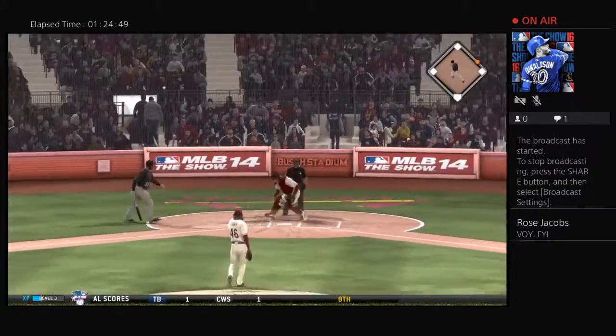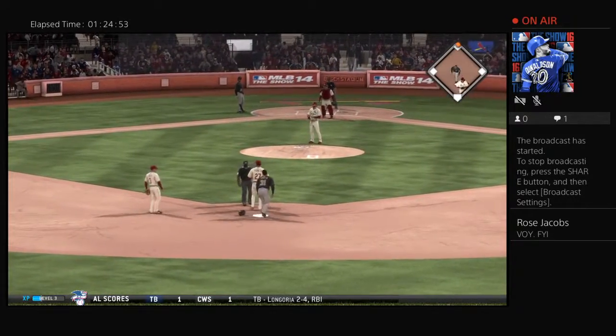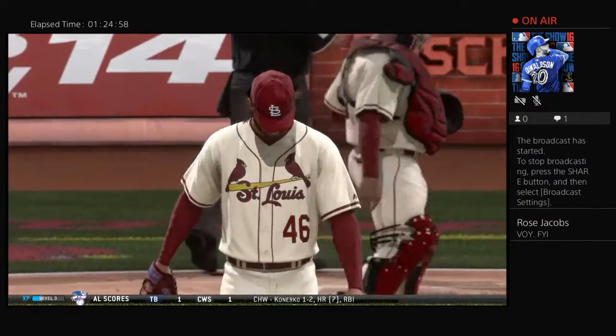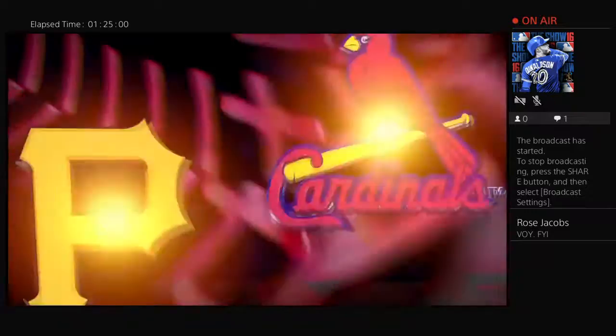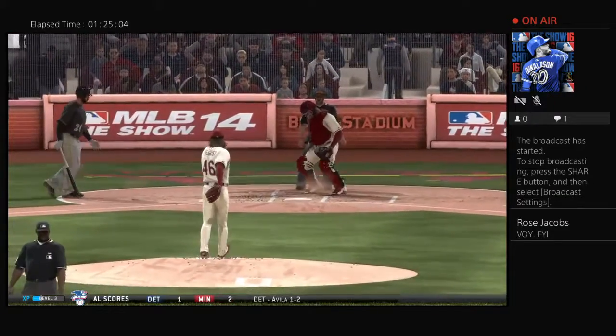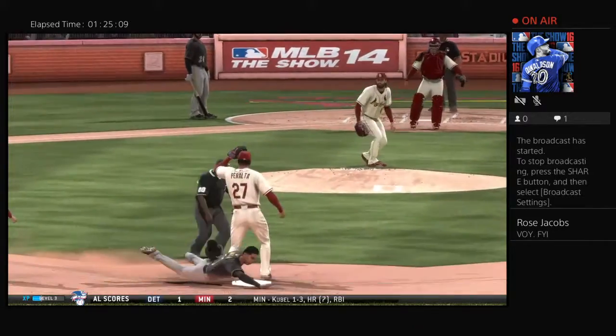In the dirt here. And he is safe at second base as the decision to move up pays off, and that'll likely be scored a wild pitch. Yeah, and this is just going to compound matters for him out there. I mean, the walk was bad enough, but now with the wild pitch, you're basically putting a runner in scoring position without making him lift a finger.